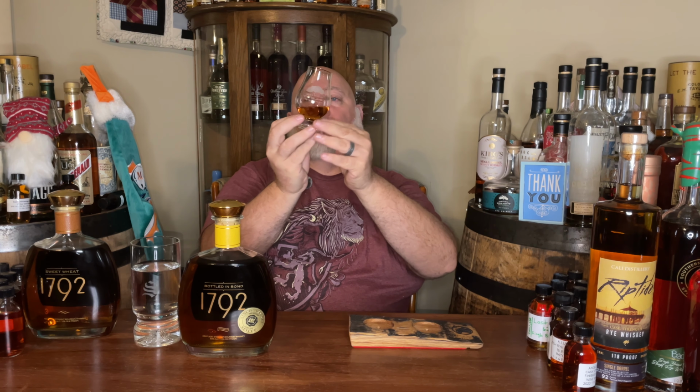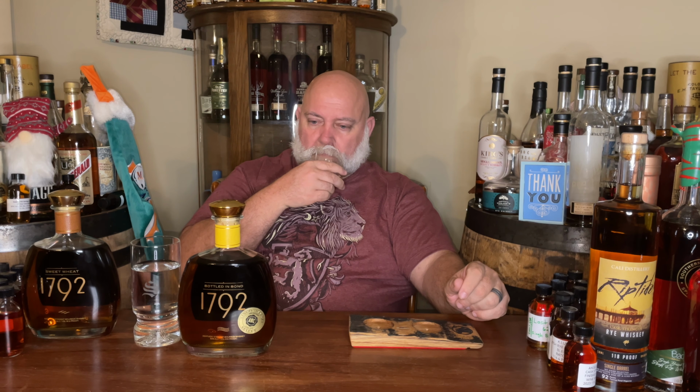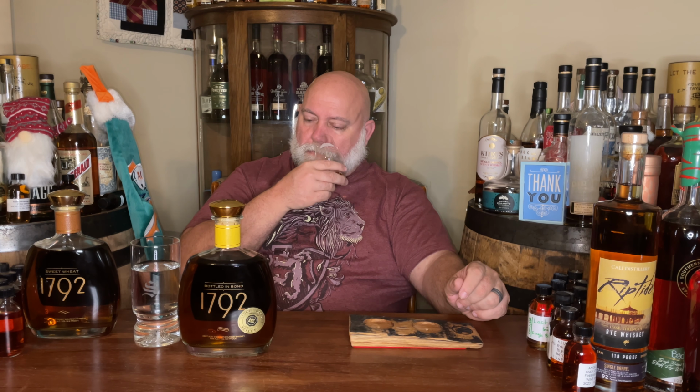It is very, very oily. That's the one thing I found with that Sweet Wheat and this. So the viscosity is good on it, and I do expect a really nice mouthfeel on this. I'm using my 13th Colony Distillery Glencairn today. I'm getting a little bit of fruit on here too.